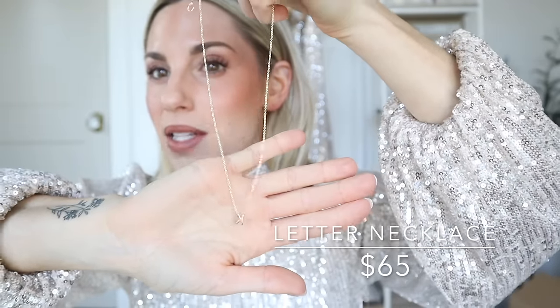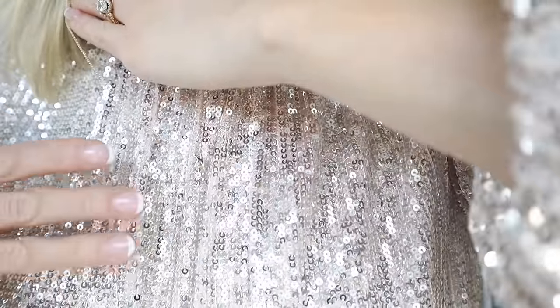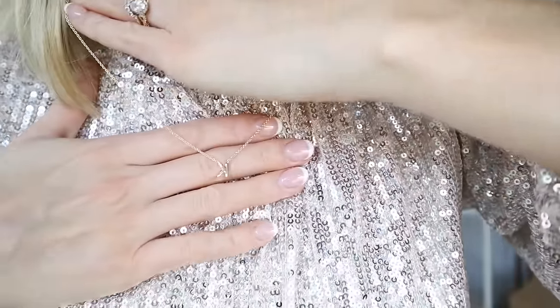Last piece that I got this round was this K necklace, which I have owned before, but when we moved, it got all tangled and I just have not had the patience to untangle it. Honestly, I was like, I just want a new one because I don't think I'm ever gonna get that chain undone. So this is so beautiful and dainty. I apologize, this is not the best top to have it on with, but it is so pretty and just so sweet.